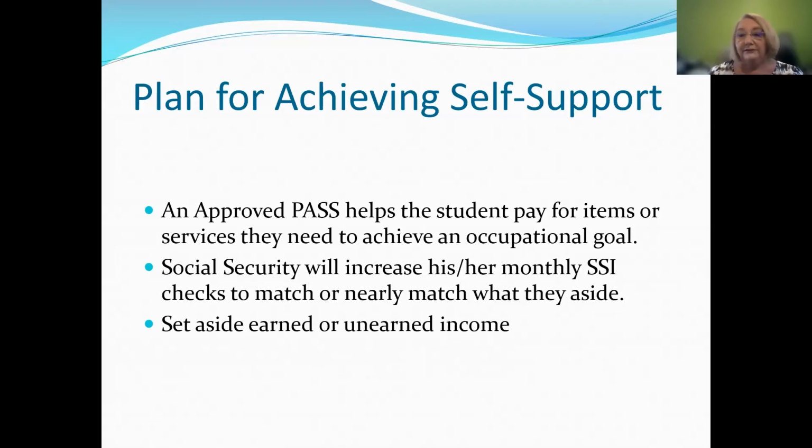I would be a great work from home person if I had a computer that did this and did that and worked with my disabilities. And I am also willing to save money for this purpose. Then you are a great PASS candidate. I would love to go to school to be an XYZ and nobody's going to pay for it for me. I need to save money so that I can do this later. You're a great PASS candidate.